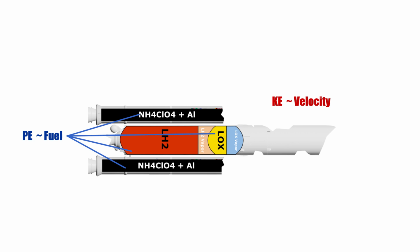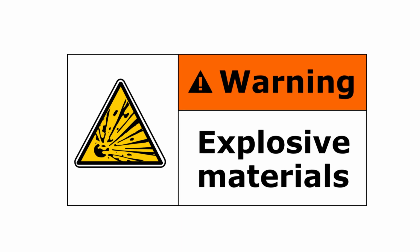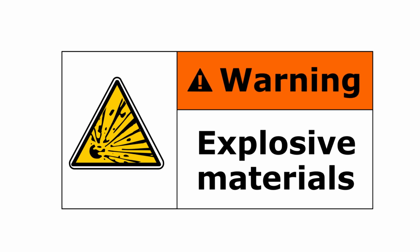To drain the potential energy from the rocket, its fuel and oxidizers must be either dispersed or combusted depending on the type of fuel used. All of these tasks can be accomplished with explosive charges because they are simple, reliable, and have a very high energy to mass ratio.